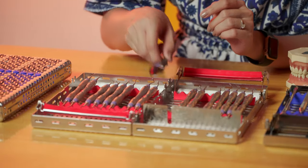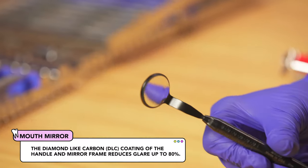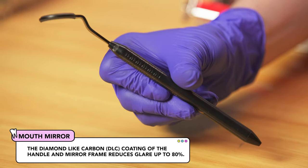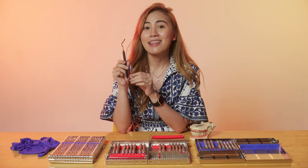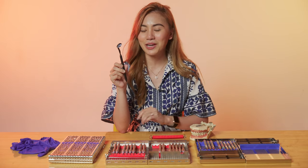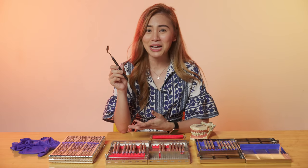I forgot to mention that we also have the U3D Blackline mount mirror here. The diamond-like carbon or DLC coating of the handle and mirror frame reduces glare by up to 80%. This is super perfect sa mga dentist na gusto ng all black sa clinic. Like, di ba merong black chair, black gloves, naka-black mask. And you should also have the black mount mirror. Sobrang sleek and elegant tingnan.